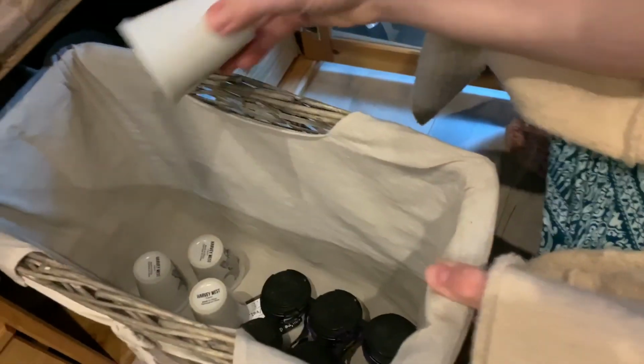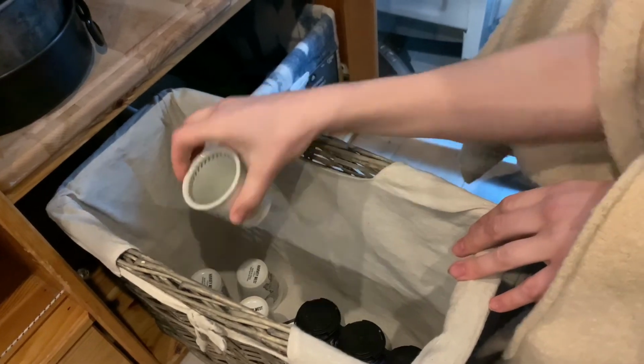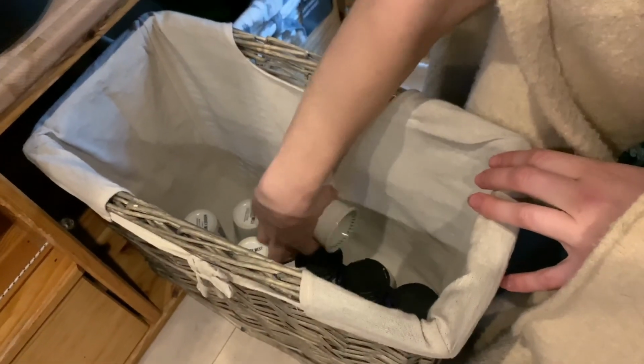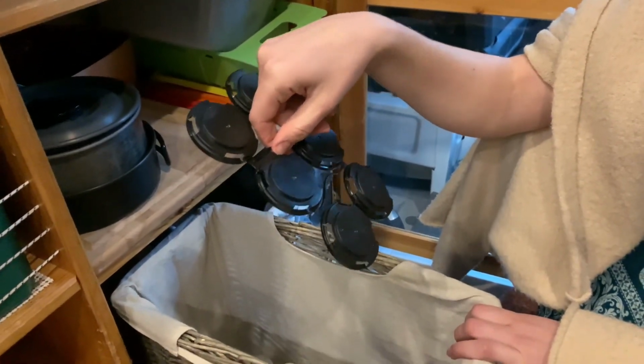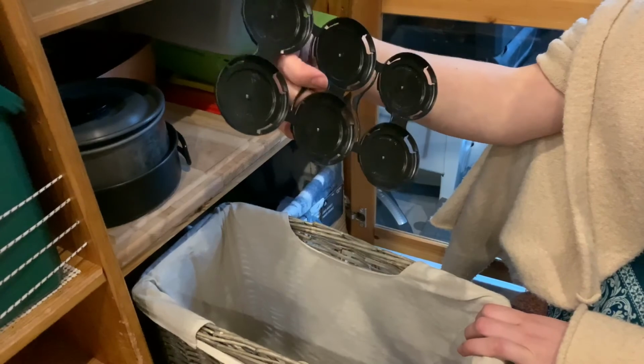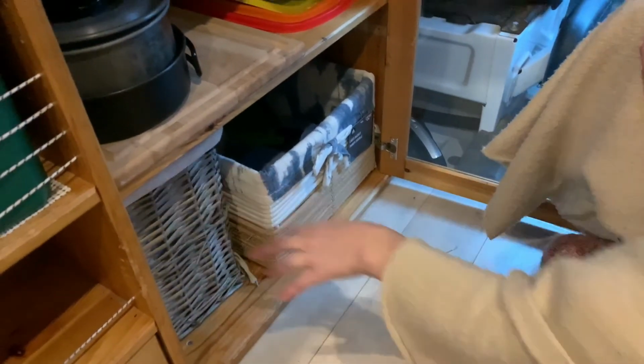And in here, this is our liquor cabinet where we have our little shot glasses and our beer, what are these called? Like snap rings? So reusable 6-pack rings. Yes. Reuse them.